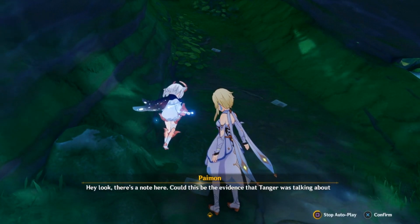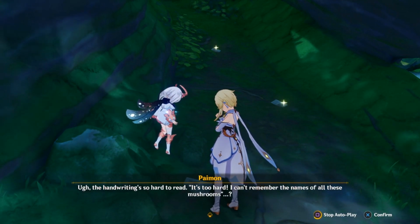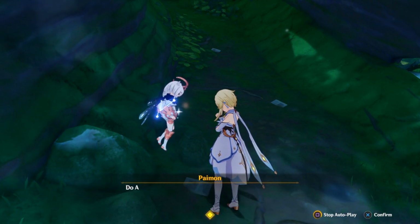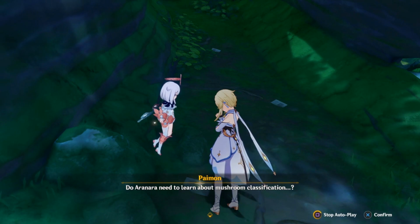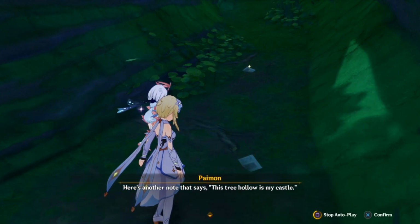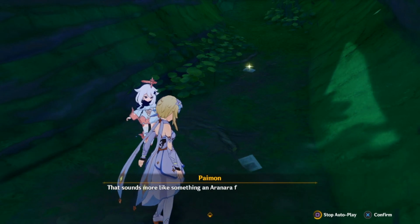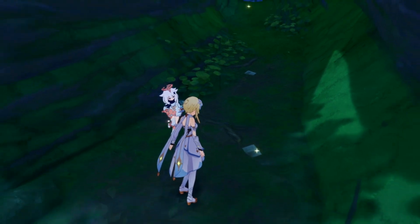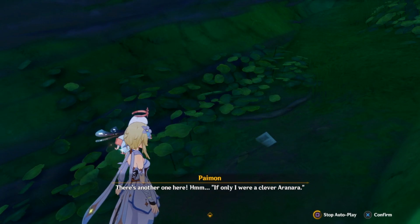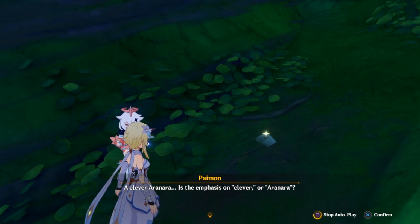Hey, look! There's a note here! Could this be the evidence that Tanjir was talking about? The handwriting's so hard to read. It's too hard. I can't remember the names of all these mushrooms. Do Aranara need to learn about mushroom classification? Here's another note that says, "This tree hollow is my castle." Sounds like something an Aranara from the stories would say. There's another one here! If only I were a clever Aranara. A clever Aranara. Is the emphasis on clever or Aranara?